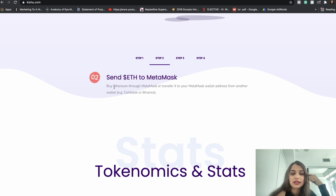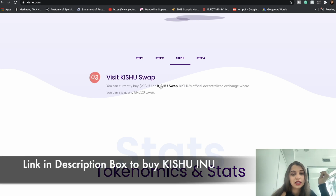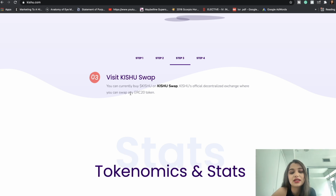Step two, you're gonna send Ethereum to MetaMask. You're gonna buy the Ethereum through MetaMask or transfer it to your MetaMask wallet address from another wallet, which is either Coinbase or Binance. Then step three, you're gonna visit the Kishu Swap. You can currently buy Kishu on Kishu Swap, which is Kishu's official decentralized exchange where you can swap any ERC20 token. And step four, you're going to swap Ethereum for Kishu.